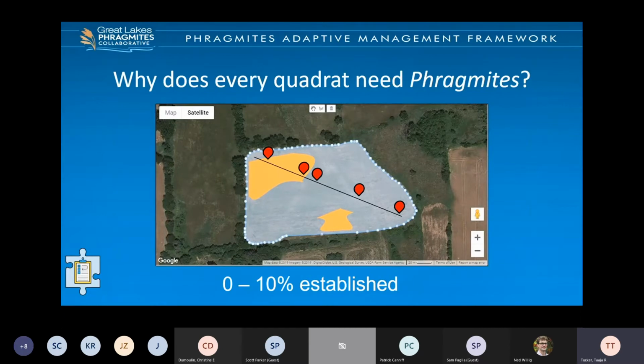But now your new set of monitoring locations doesn't fall within the live Phragmites stems that are left. Instead of reporting zeros for the 3 monitoring locations that are outside of the Phragmites patches, you would need to establish new random locations for those 3 quadrats using the participant established guide that's available on the Web Hub. Now, all 5 of your quadrats have live Phragmites stems.